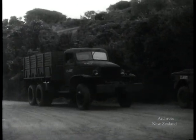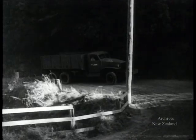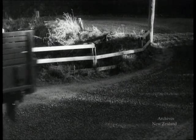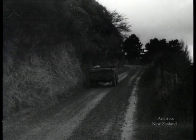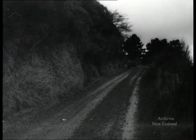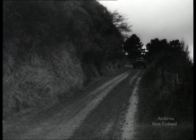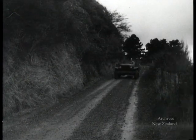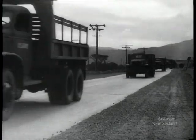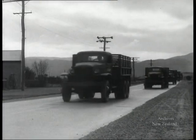Before being handed over to the automotive reclamation section, all vehicles are road tested. Any adjustments necessary for sweeter running are made on the spot. Wellington's hill roads, a short distance from the assembly plants, make ideal testing tracks. With all tests completed, a convoy of trucks head along the highway on the first stage of their journey back to the forward areas.